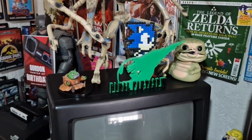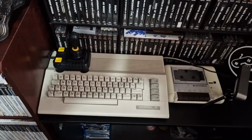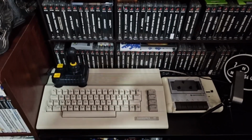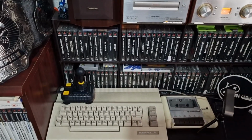On this CRT, which is usually hooked up when I do play Master System or Mega Drive or Commodore 64, that I got for a birthday present from my brothers via Paul Retrobait. I do play it, I just don't play it as much as I should or as much as I'd like to.